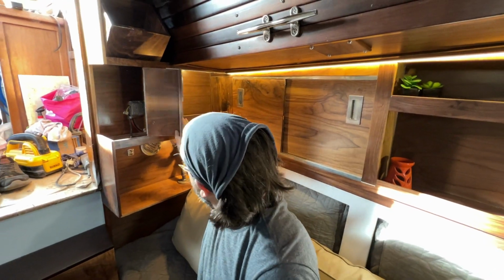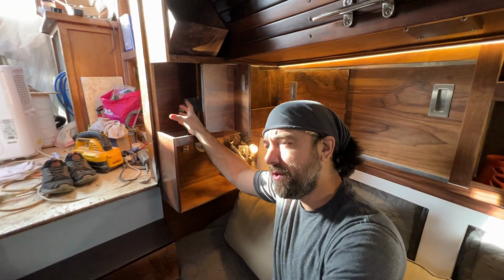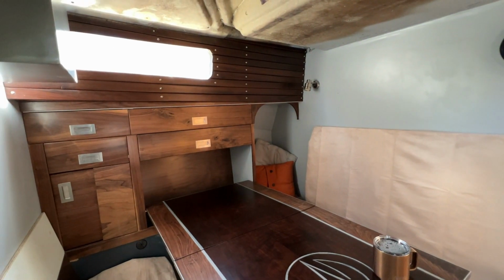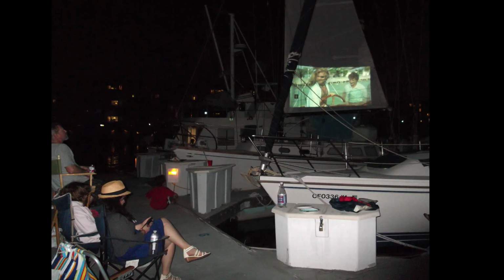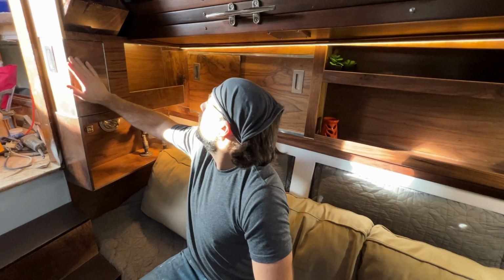This cubby will house a projector that will pull down from that side and shoot from here. So we'll be able to watch movies and TV shows. Plus we'll also be able to take the projector out and up aboard deck and shoot movies on our sails for like big group movie nights and outdoor movie nights. That sounds good. Yeah, that's how we'll make friends.